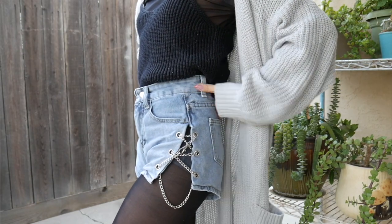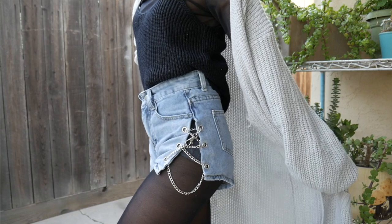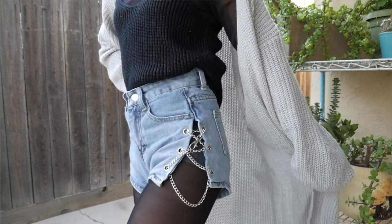And also I have these shorts that I have on right now. These have little chains on them and I love it. Make sure you take the chains off before you put them in the washing machine.